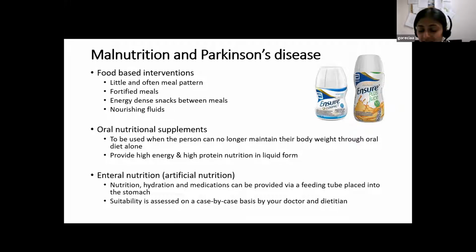Energy dense snacks. So things like a little bit of cheese and crackers, that could be almost a 200 calorie snack. And if you find that, again, meal times are difficult, splitting up your meals into maybe mini meals and high energy dense snacks can be a good way of getting around the appetite issue. And another useful tip is looking at nourishing fluids. So things like even a plain glass of milk can be useful because it contains lots of good protein.